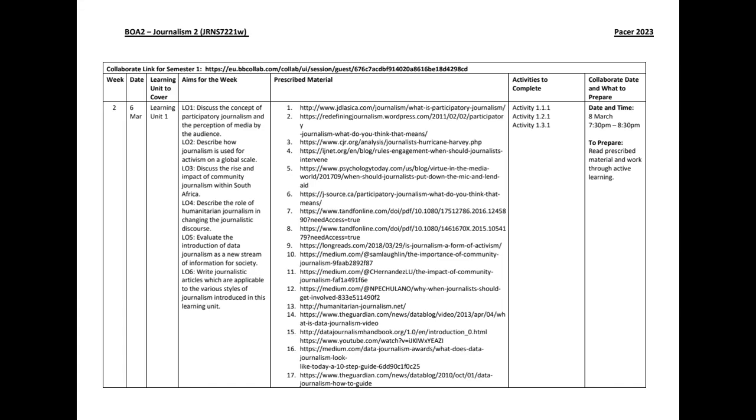Because your module is based on readings already and not a textbook, I took out the additional readings on top of that, because there just physically are not that many hours in the day for you to read all the prescribed material that they've suggested, as well as additional readings on top of that. You don't have that time available to you.